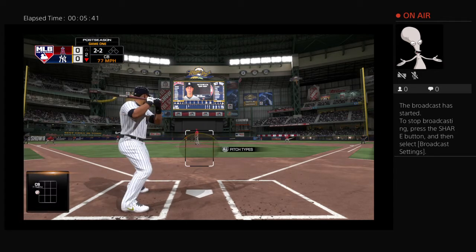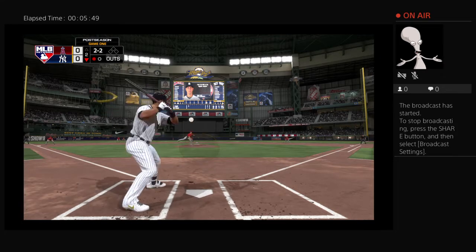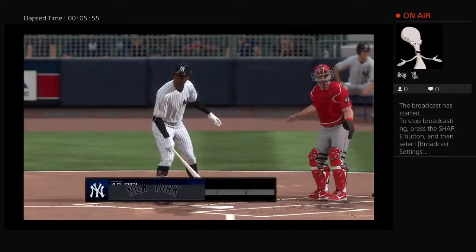That's inside. Just inside, not by much. It's 2-2. And a wave and a miss on a ball that was way out of the strike zone. There are 2 away now.